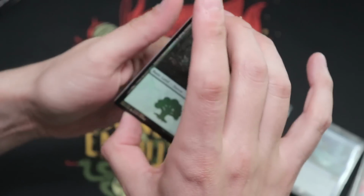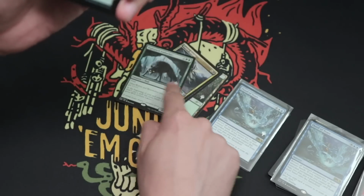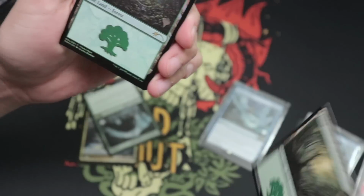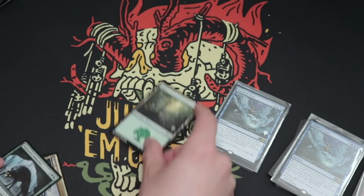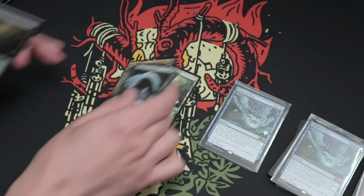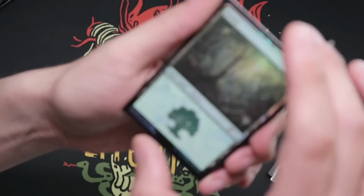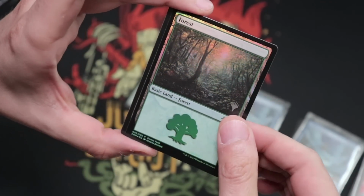Staying in tune with the foil forests, or, you know, pack one, pick one forest, however you want to say that. Same artwork on all these, right? Yeah. So we have the play set of the promo forests. Meh. All right, we're making a mess here. Dramatically slow rolling. So that might be like a $2, $3 bill right there. So slow roll and.